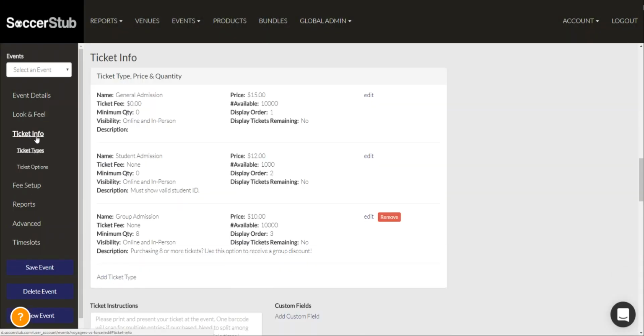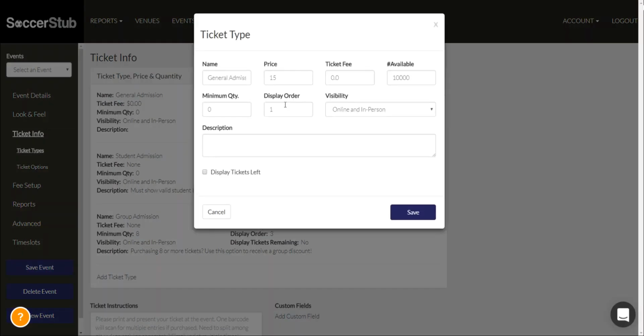Below that, we've got ticket info. So this is where you actually go about setting up your ticket types. And like I say, you have to have at least a general admission or at least a ticket type. It doesn't have to be called general admission. So you have to have at least one, but you can also have as many as you like. So when I'm creating this, it's the same as editing. You'll have to at least put in a name and a price. But that's it. If you just put in a name and a price, you could click save and you'd be complete with this. We also have options to add on a ticket fee, which is an amount of money that goes entirely back to you.